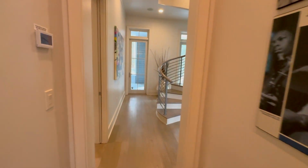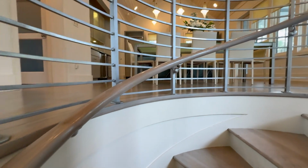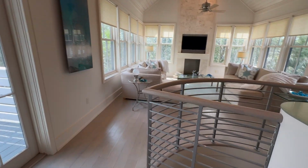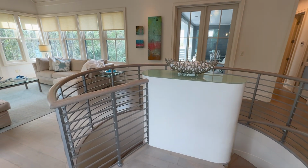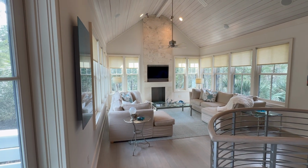But let's go up these stairs and see what else we got. All right, so here we go up to floor 2, and I wanted to take you around the staircase because I love it. It completely wraps around and kind of brings in that modern design that we talked about. But you see how it's kind of the center point, and it breaks up the space, just pretty amazing.